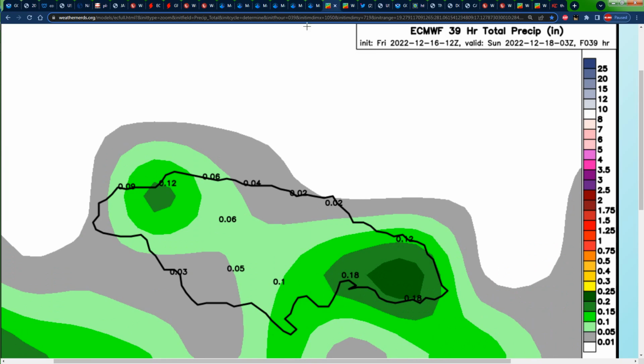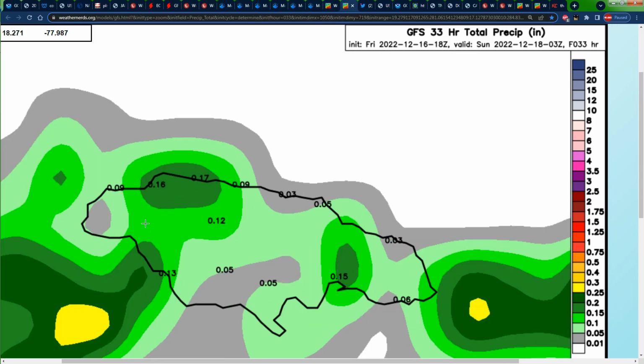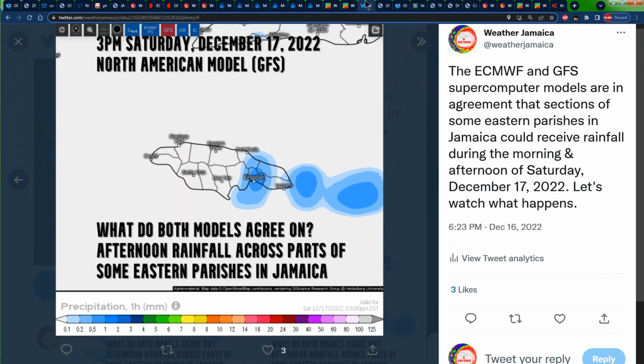Okay, we see some rainfall across portions of Western Jamaica on both models. That's the rainfall that's falling right now. If we actually look back at the satellite images of Jamaica, yes, we still have some cloud cover across portions of Western Jamaica. That's the rainfall that they're still getting at this time. So yes, we have consensus in rainfall across portions of Eastern Jamaica.